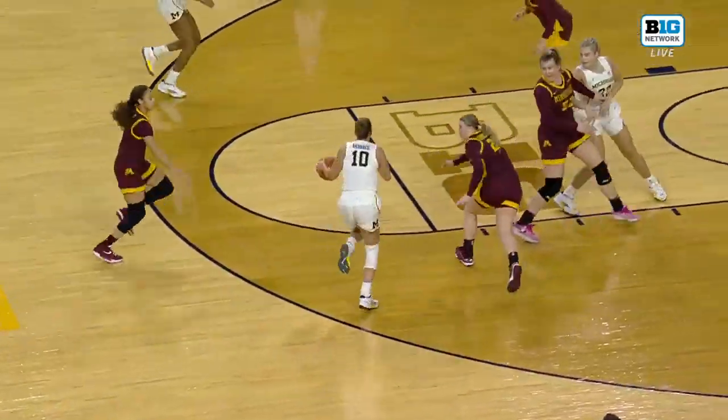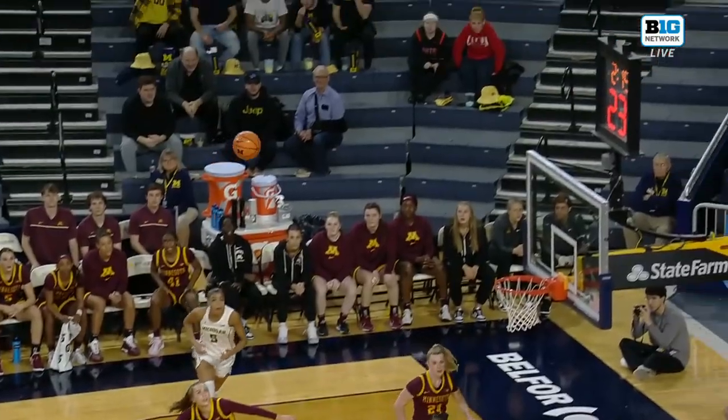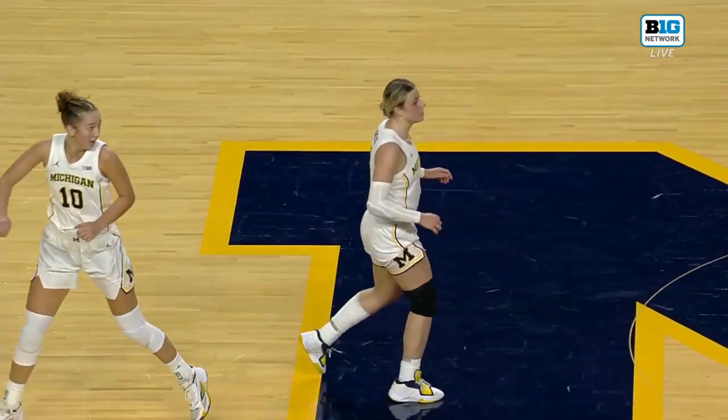Hard for them to hit a bucket now. When Michigan can get a paint touch, boom, Brett open on the trail. Minnesota was in a scramble situation and allowed Brett to have enough time to get going.